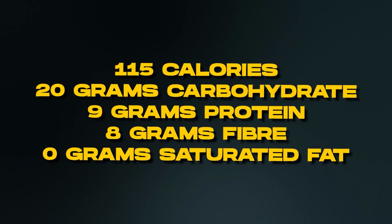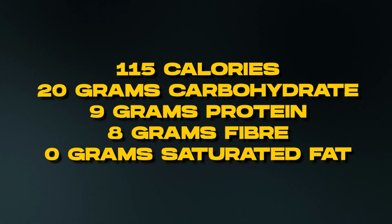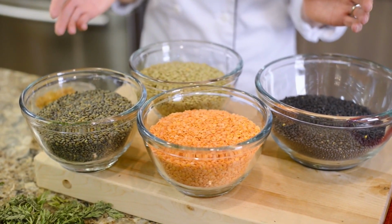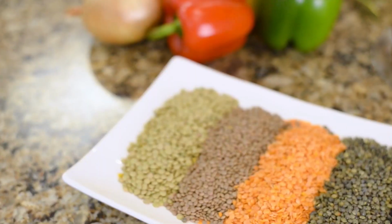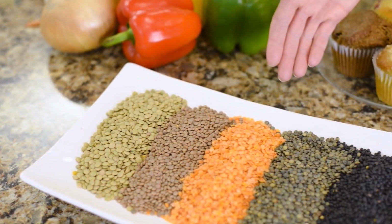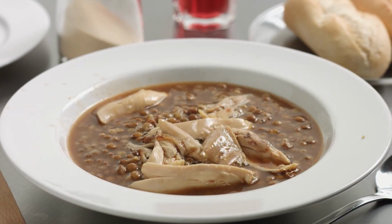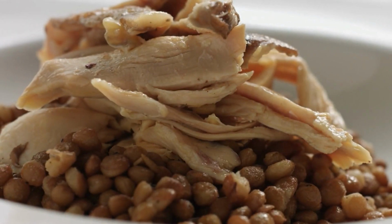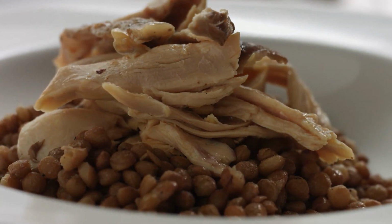115 calories, 20 grams carbohydrate, 9 grams protein, 8 grams fiber, and 0 grams saturated fat seems a little too much to gain at once. All you gotta do is cook half a cup of lentils and there you have it. They're not just nutritious, they're also easy to eat, affordable, and versatile. Incorporating lentils into your favorite soups, stews, and rice and grain dishes, or adding them to salads or roasted or sauteed vegetables will give you a low-fat dose of protein and fiber.